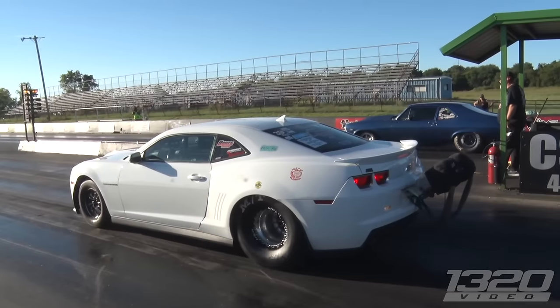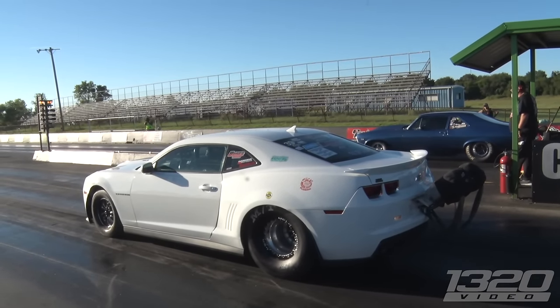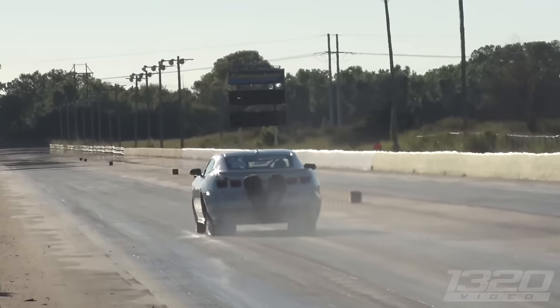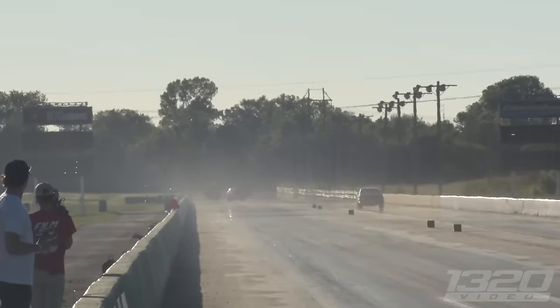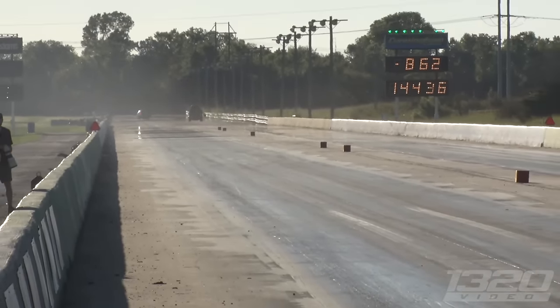Gilton with the Why Not Camaro, one of my favorite street cars ever. From the outside, other than the tires, looks pretty stock. Under the hood, not so much. Twin 98s, I believe. Let's see how he does on his first pass. Need a red light?